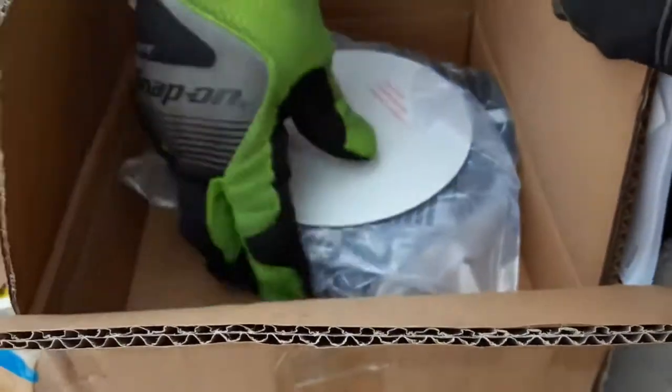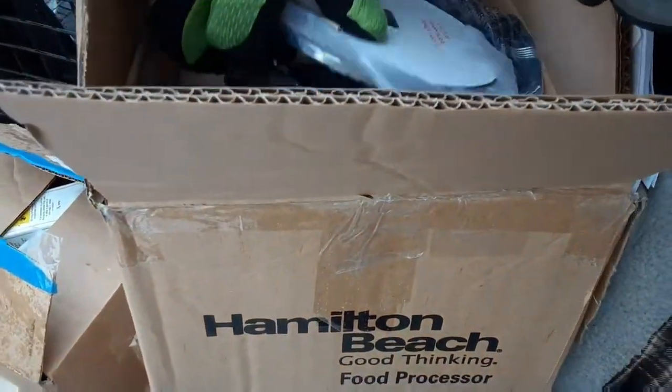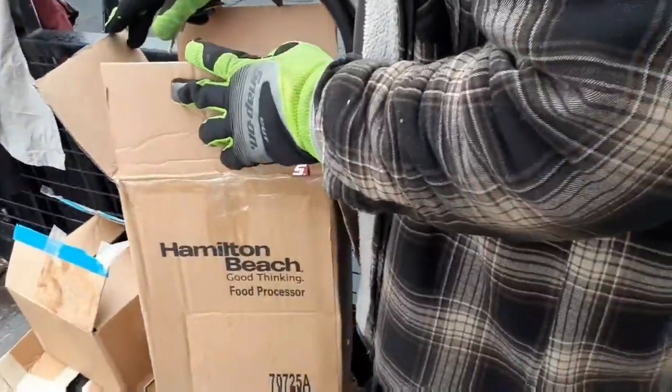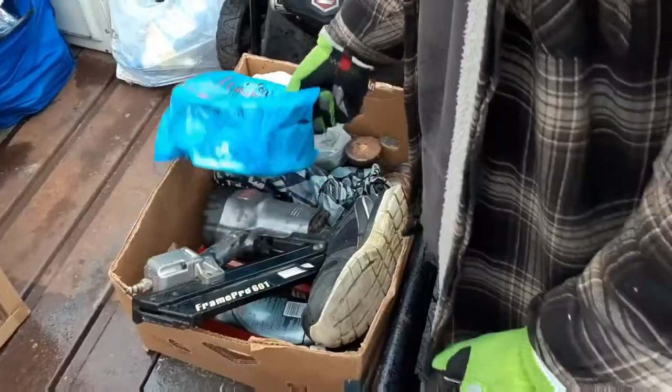No, it is the actual box, because that's a blender top. Oh, no, that's the whole thing. Yeah, that's cool. Nice. It's a food processor. Well, not blender, food processor. I don't know why I'm saying blender. Well, I have one up that sold on eBay just recently. Oh, dog bowl.